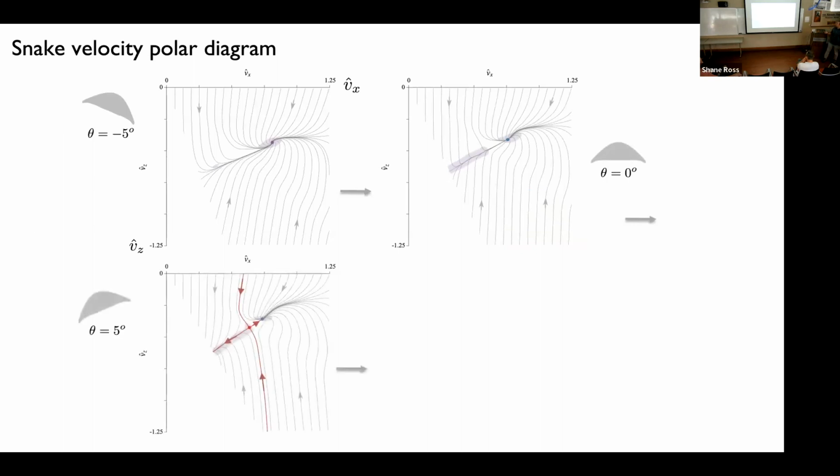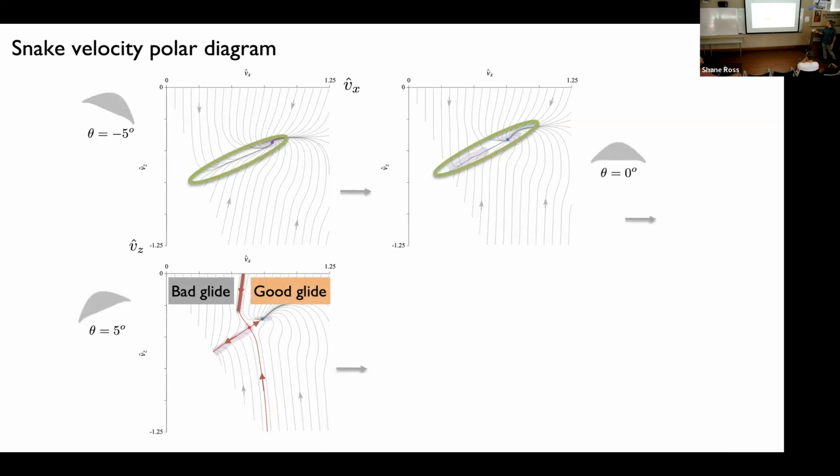But when we go to 5 degrees pitch, okay, something's changed. We've had what we say in nonlinear dynamics is a bifurcation. So a bifurcation has occurred. You notice here we have these terminal velocity manifolds. And then something else seemed to happen once we got over here. There's actually a dividing line between what we would call a good glide and a bad glide. And I'll say more about that later.